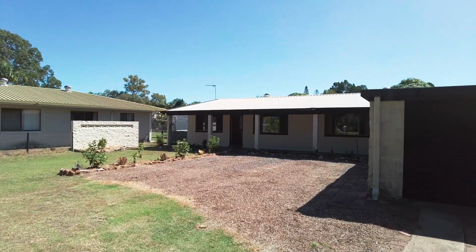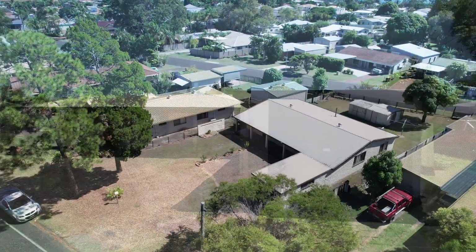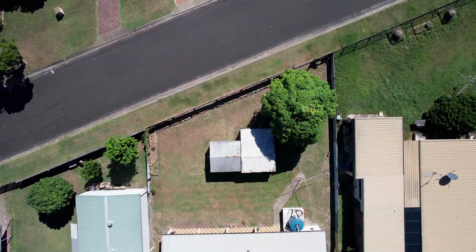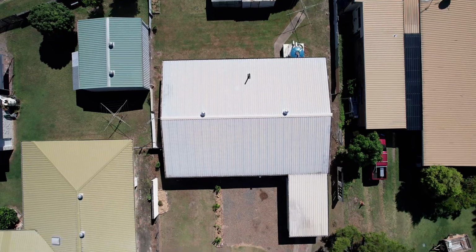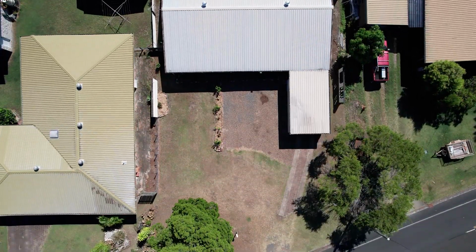Vehicle accommodation includes a single garage with a remote door. This property does offer that unique rear access off Christine Avenue, which will be ideal for those wanting to accommodate RVs, large caravans and boats. You've also got ample space to add a large shed and a pool if desired.